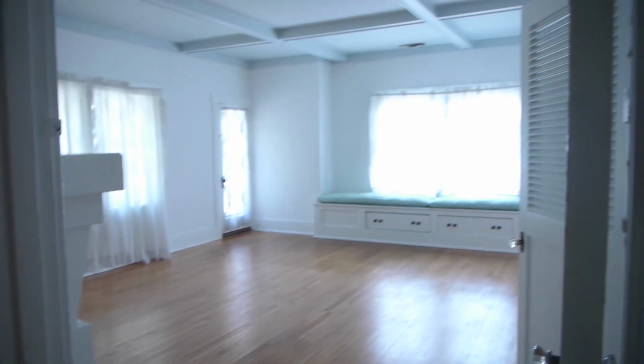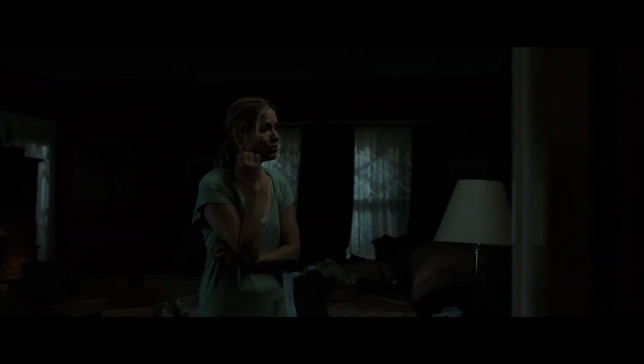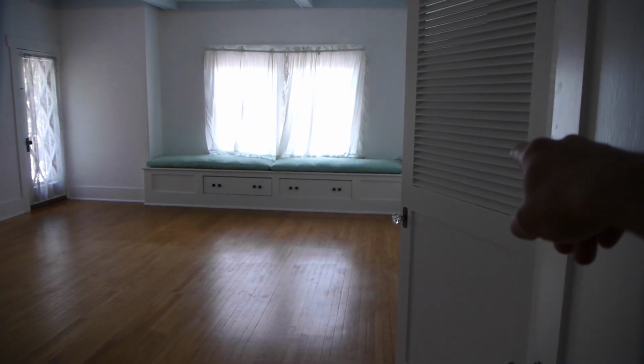Turns the corner into his mom's room. Just don't know what to do about it. I'm so sorry. I really don't. And he sees her standing here, you know, talking to someone inside the closet.